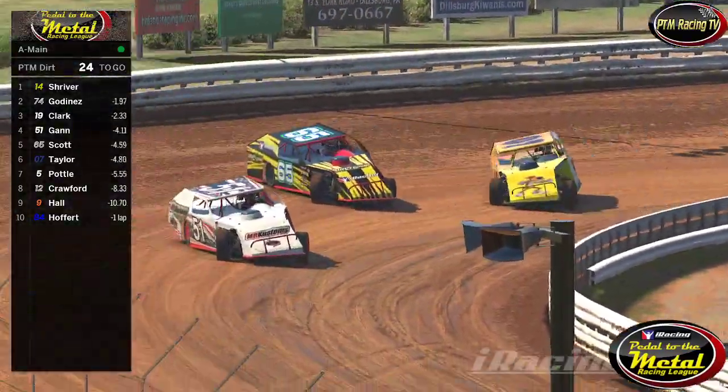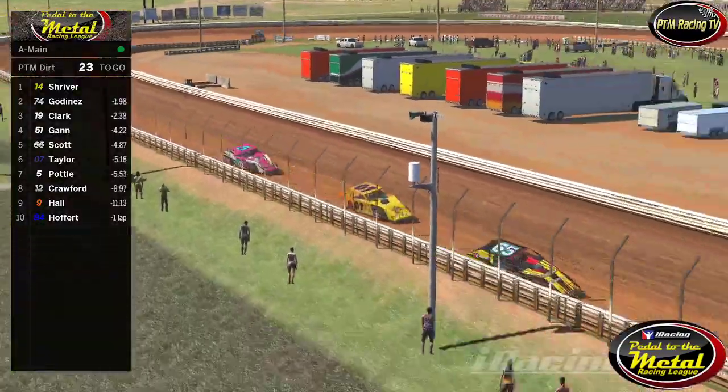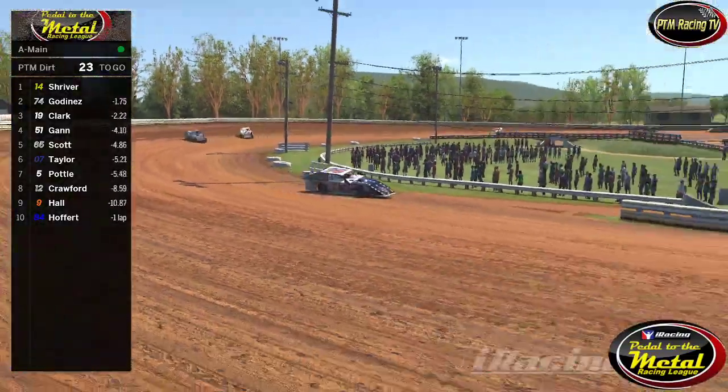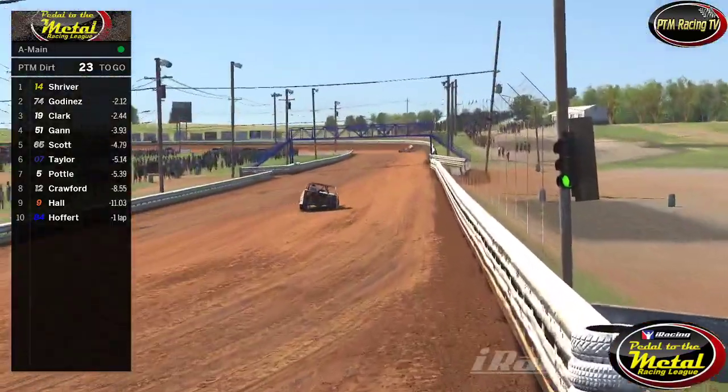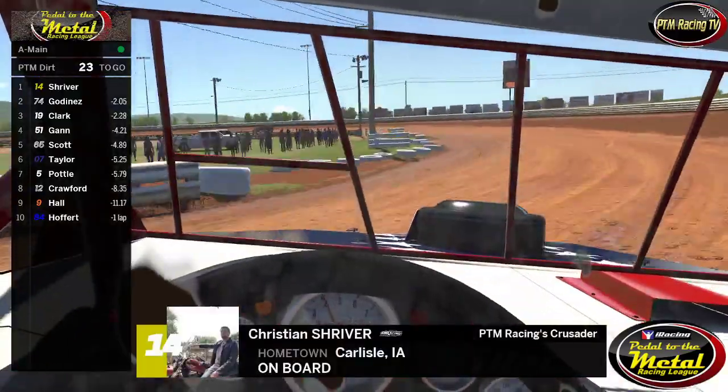Impressive to say the least here as they work off more here. Cindy still putting up a fight. Great stuff by the closer. But your race leader is a man charging hard off the track, the Crusader Shriver. We go on board with him for a lap.